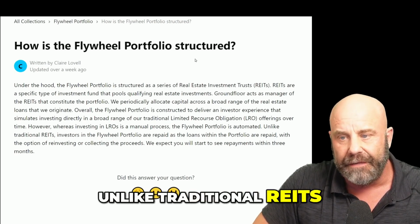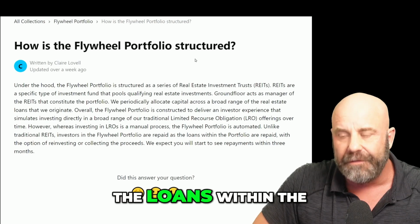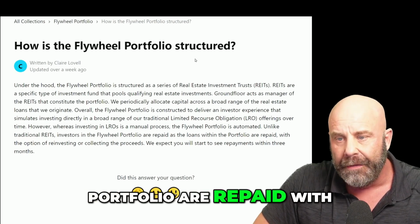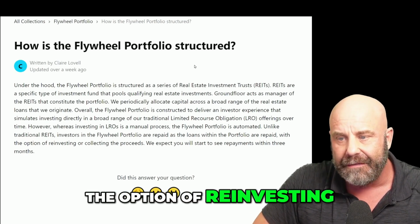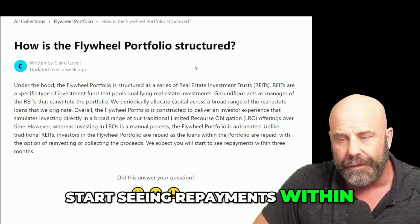Unlike traditional REITs, investors in the Flywheel portfolio are repaid as the loans within the portfolio are repaid, with the option of reinvesting or collecting the proceeds. We expect you will start seeing repayments within 3 months.